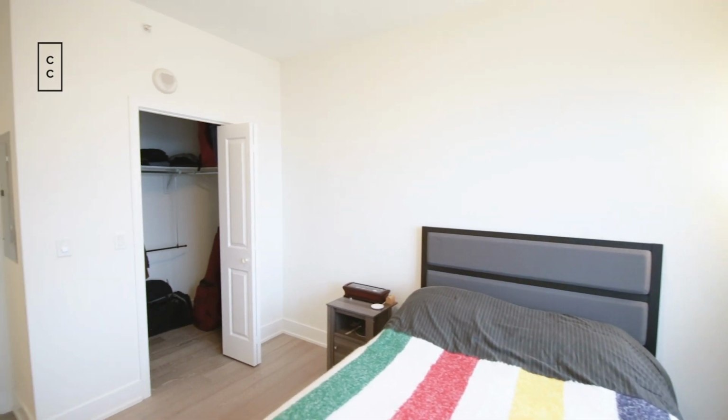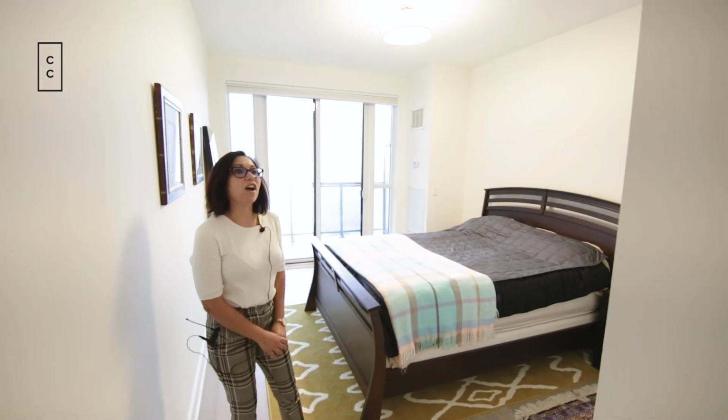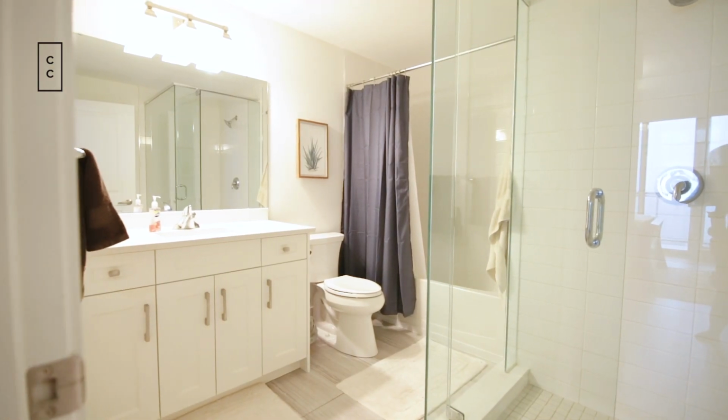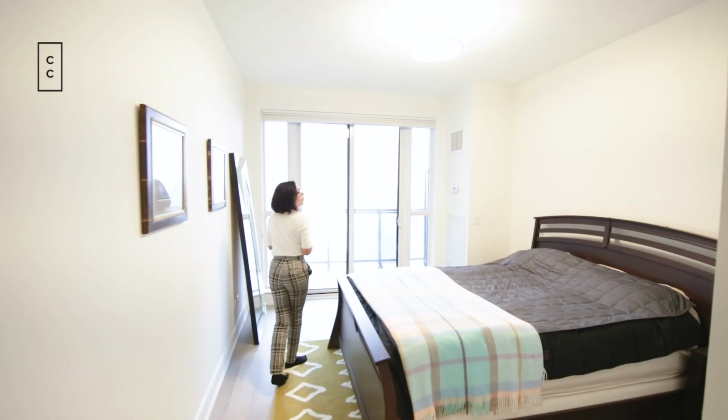Check out this master bedroom. It features a walk-in closet, your own ensuite bathroom with stand-up shower, and your own private balcony.